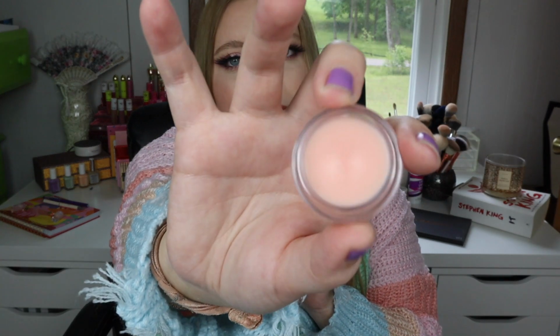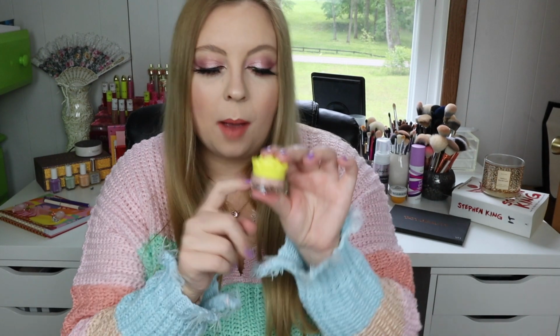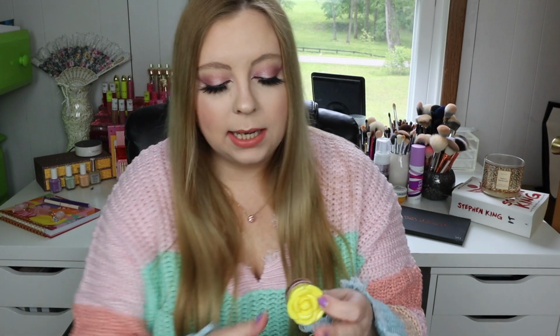Oh, this smells so good. I can barely breathe. It smells like vanilla, maybe. Does it say what it is? I don't know. It smells sweet, like baking. But here is the color. I don't know if you can tell, but it's just a little lip butter balm. I'm gonna probably keep this on my bedside table, my nightstand, and use this at night. I'm actually so excited for this. And that retails for $12, which makes a lot of sense.